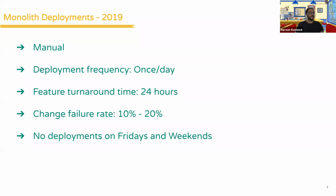And whenever we deployed, the key thing was that our change failure rate was around 10 to 20%. Out of 100 deployments, 10 to 20 would result in rollbacks. And rollbacks are not a good thing to have in any engineering organization, right? When you have a rollback, you have to do the root cause analysis. You have to involve people from many different teams. You need to conduct postmortems and then come up with action plans and action items for team members to make sure this kind of situation does not happen again.